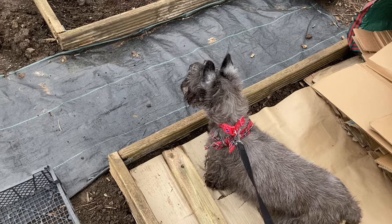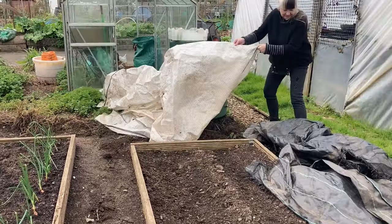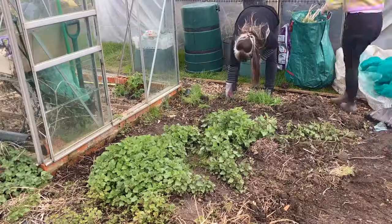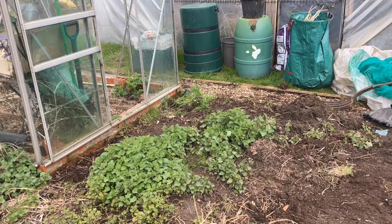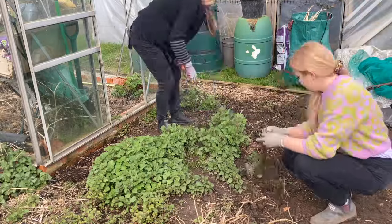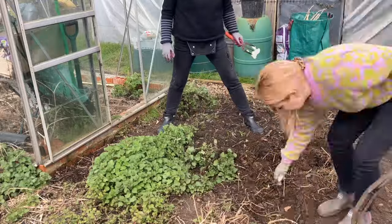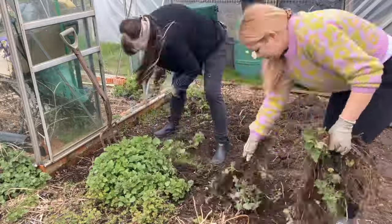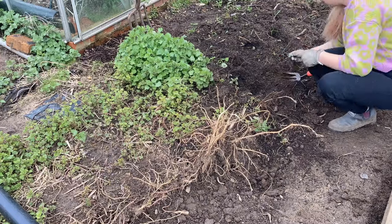So we started by taking everything out of the greenhouse to see what was underneath, basically. And quickly realised there was a lot of mare's tail or horse tail in there too. So we were like, right, let's just tackle the front bit and come back to that later. So we started removing this big patch of nettles, and the roots were like a carpet, basically. It took all afternoon just to get through this one patch and remove these massive stumps.